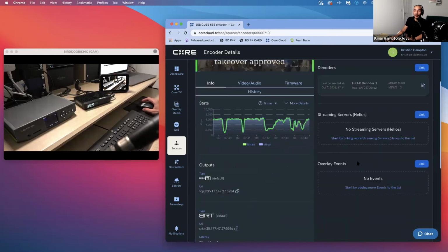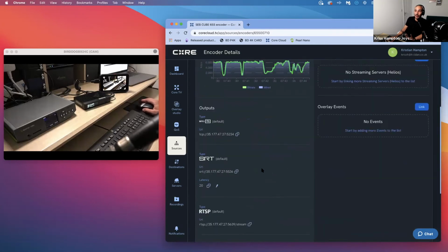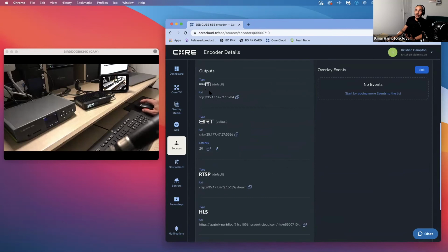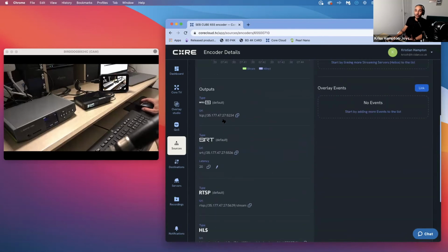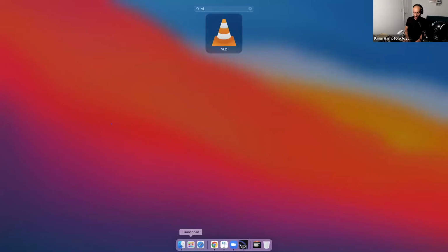But if you don't have Teradek decoders, if I scroll down, what Core is doing is it's giving me an MPEG TS, an SRT, RTSP, HLS version of this stream, so I can give it to anyone who's got a third-party decoder. And just to show that working, I'll just use VLC.